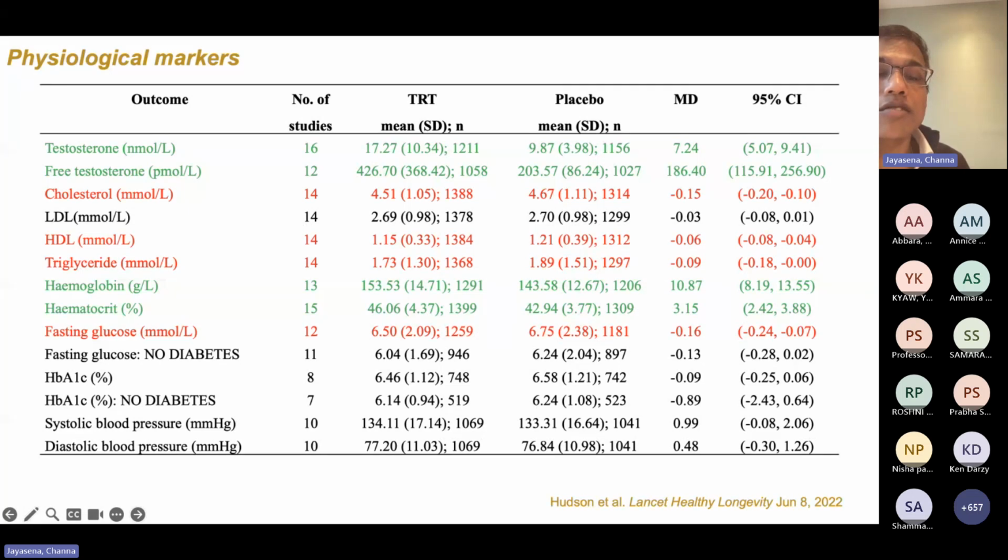Looking at lipids, there were slight reductions in total cholesterol, but also HDL and also triglycerides. So very subtle changes, both good and bad, perhaps, in lipids, although so small that it's difficult to infer what that would mean clinically. As one would expect, hematocrit went up, and there was a reduction in glucose, although not in HbA1c. But remember, testosterone puts up your hemoglobin, so even if it did reduce HbA1c, you probably wouldn't see it because the Hb is going up. And there was no effect on blood pressure compared with placebo.